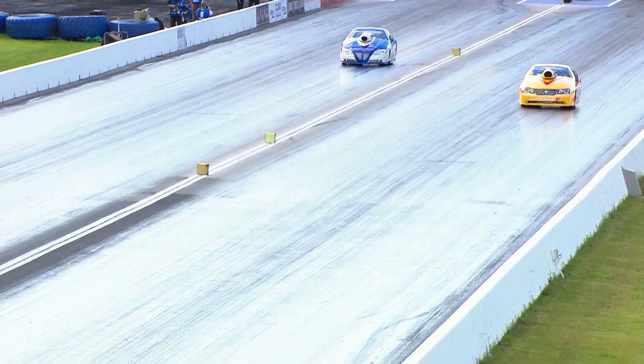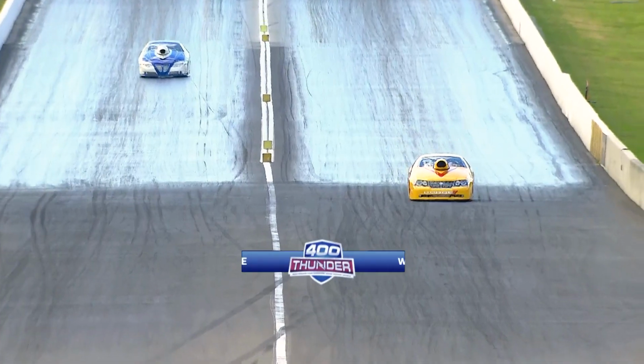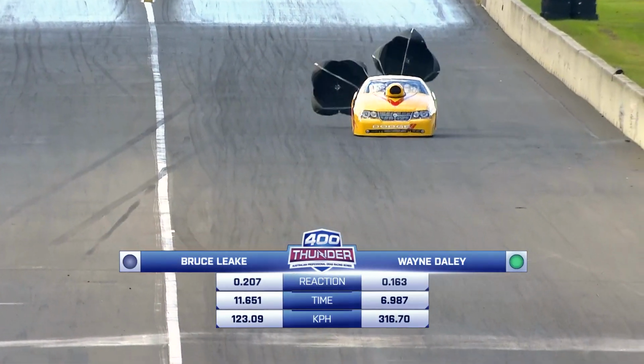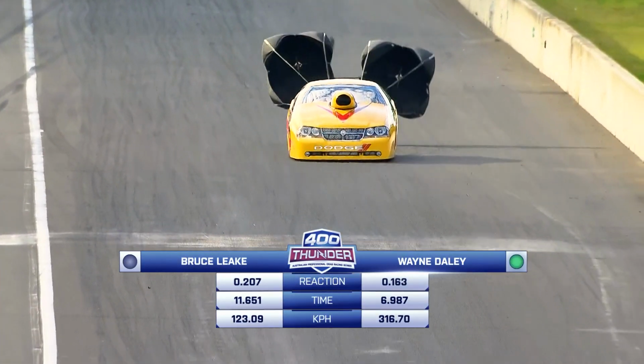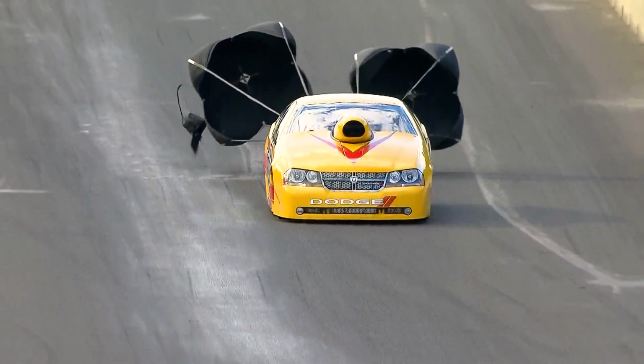Little bit out of the groove. Got to the left a bit and the car's made a couple of moves there. 6.98 though, 316 kilometres an hour. Bruce Leake with a couple of problems, but Daly, a solid 6-second pass.